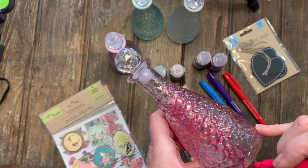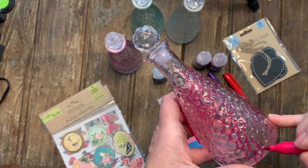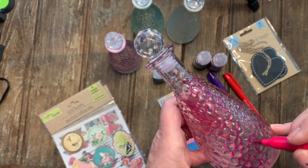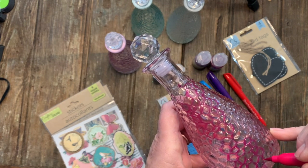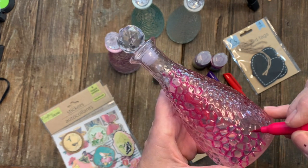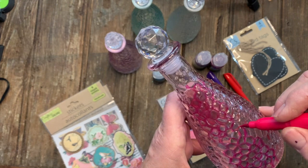That's going to take a little bit. So I'm just going to come back when I have them all done. And by the way, this dries and it stays on. But I'm probably going to be using some Mod Podge on these too. And I forgot to bring that out. All right, but first I'm just going to go through and outline all of the bottles in the appropriate colors.